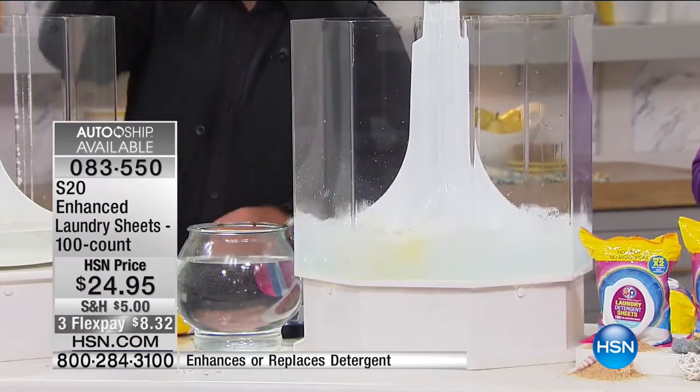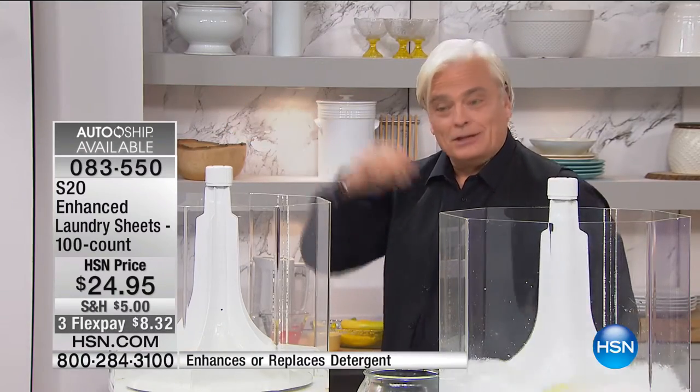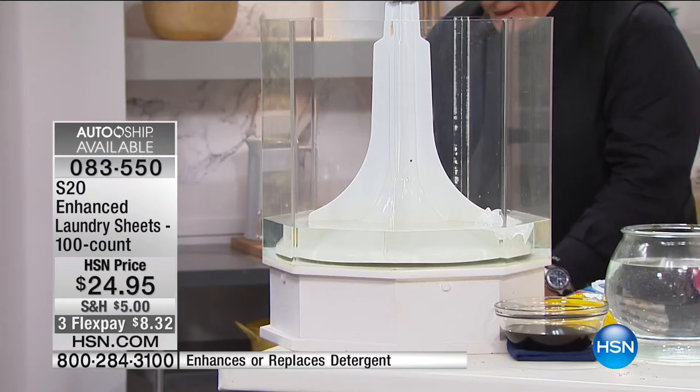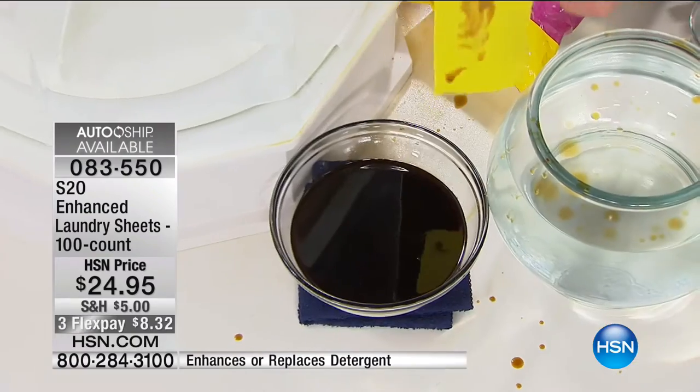Now, on the other side, one S2O laundry sheet. No measuring, no mixing. Now, men can do laundry. You know what's funny? My dad taught me, Kelly, do laundry really well or do it really poorly, you'll never have to do it again. Watch this. One S2O laundry sheet.